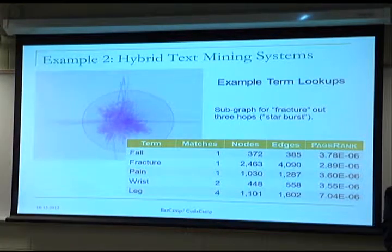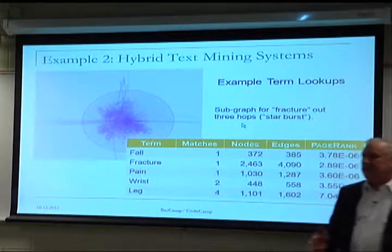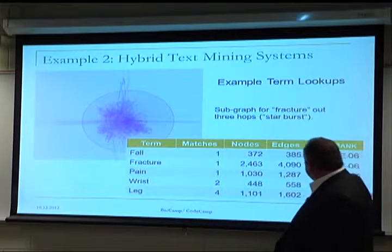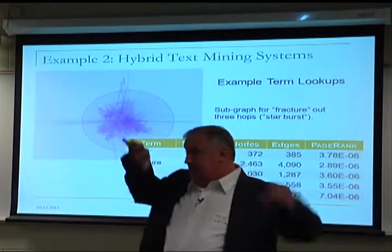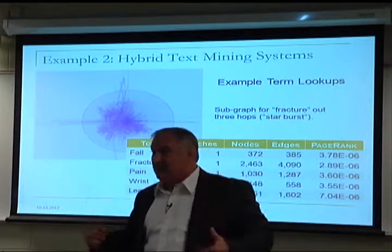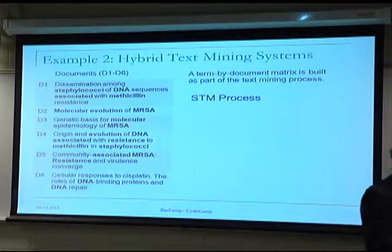So basically the idea here is that you look up terms in these giant graphs like fall or fracture, pain or risk and things like that, and they have PageRank values, right? They have weights, and so they're going to vary in importance. And we're going to use this information and inject it into that. So we're going to take graph-like information, inject it into the statistical text mining process. And so we were hoping this would work.